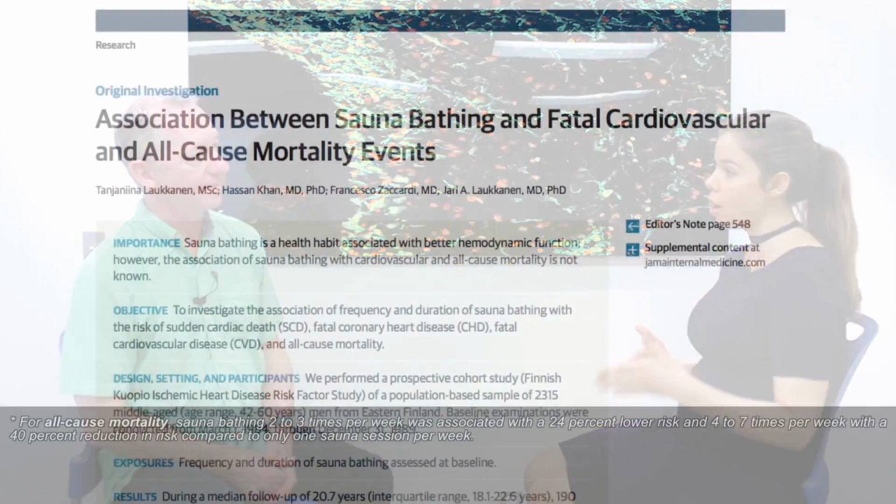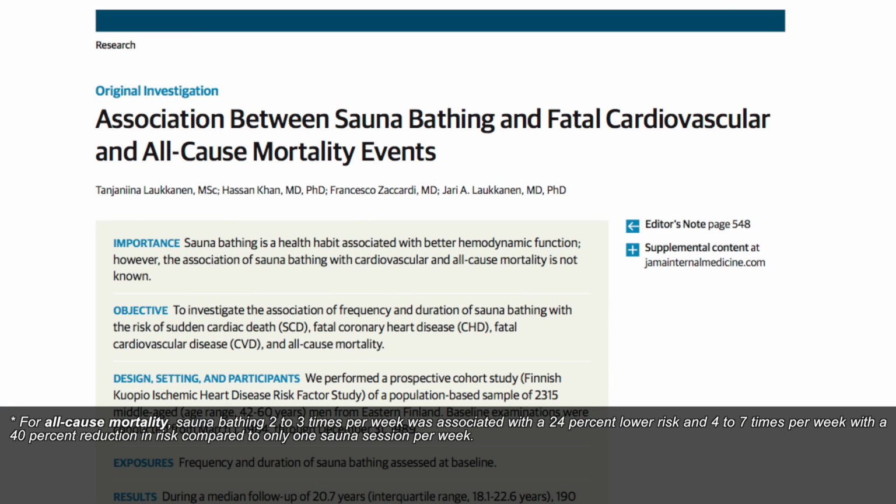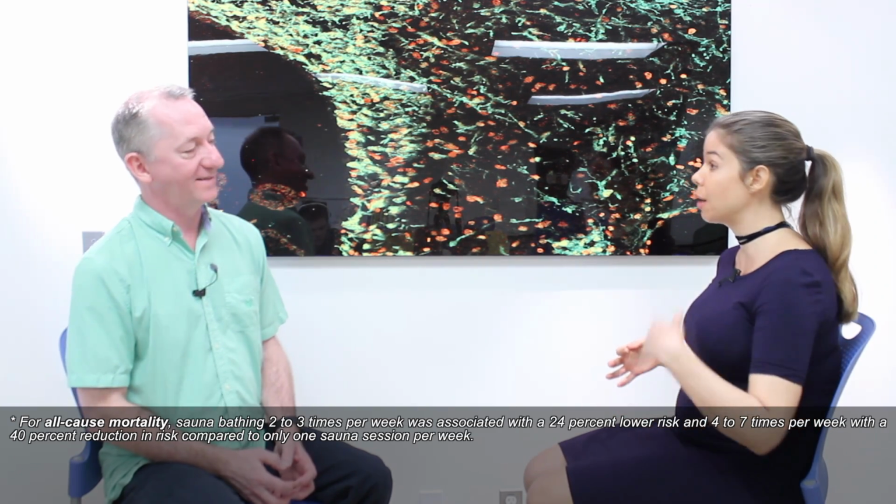He published a couple of studies. One came out in 2015, where he was looking at all-cause mortality in sauna use. This was a cohort of about 2,000 men. Men that had used the sauna 2 to 3 times a week had a 23% or 24% lower all-cause mortality. Wow. Men that used it 4 to 7 times a week had a 40% lower all-cause mortality compared to men that only used it once a week. So it's like a dose-response effect.